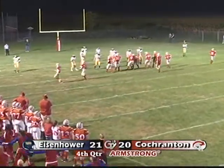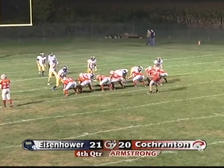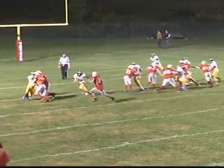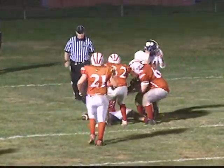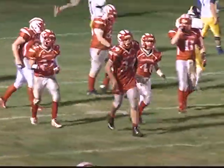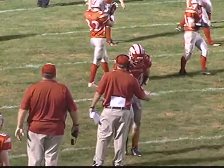Cards in a great drive right here. Under 8 minutes. Good opportunity, trailing by 1. Adams alone back, gonna keep it himself. Left side slices inside the 5, 4, 3, 2, 1. Touchdown, Cochranton. Touchdown. Sweeping was Garrett Adams. Touchdown, Cardinals! Delayed reaction here.